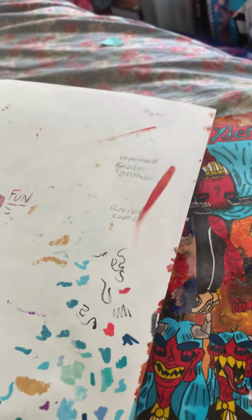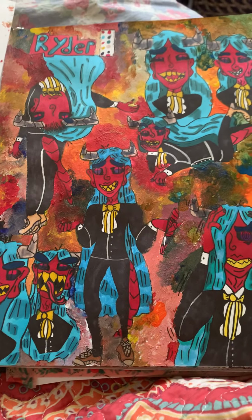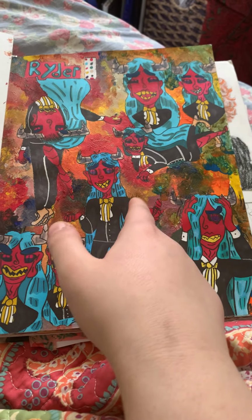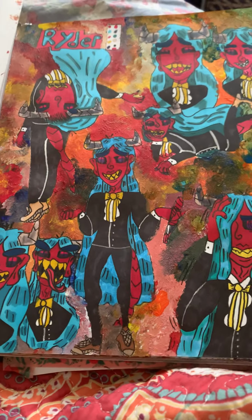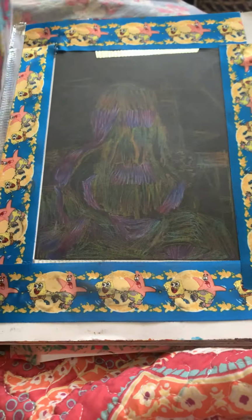Whoops, I guess that page fell out. Oh well. This is a drawing of my OC Rider for another bio one. This is probably my favorite of the three bios that I did. It's just Rider. I really like this one. I think it's his colors. They're really bright, like the hair.